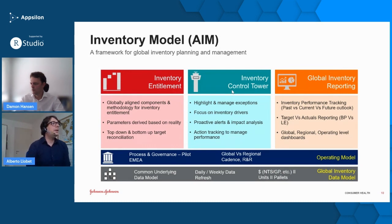And for this, we're using right now R and R Shiny to calculate the targets and calculate our requirements in inventory. The second one is inventory control tower. If you have ever been a planner or if you have ever had to work with inventory, it's a very complicated subject, and we tend to be very reactive. React when we have a lot of inventory. What we're trying to do with inventory control tower is mainly have a proactive approach. Can we highlight exceptions? Can we tell the planners, look into this? And can we help them focus between all the information that we have in the system? Where should we be focusing and where should we be looking?